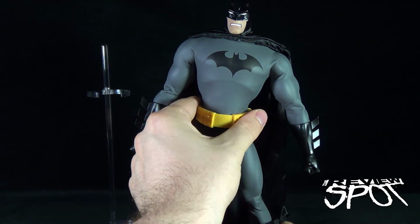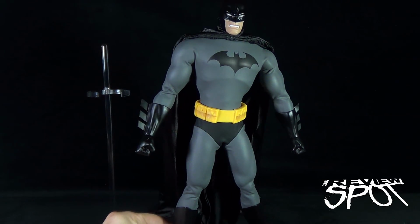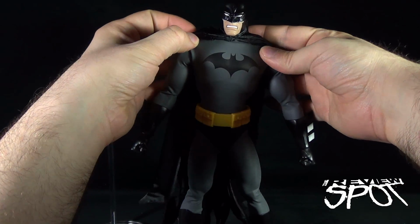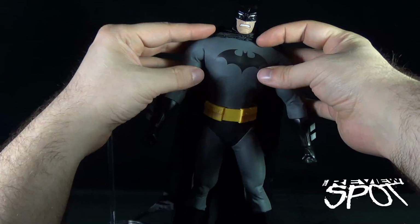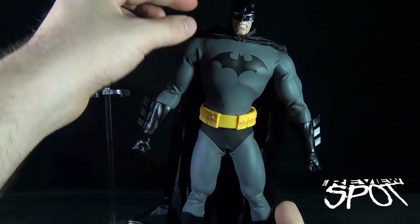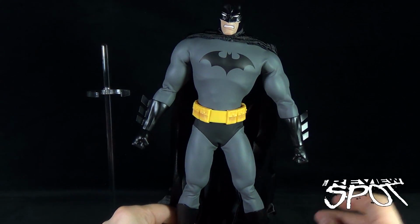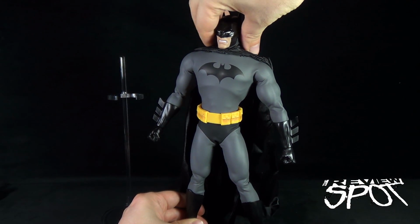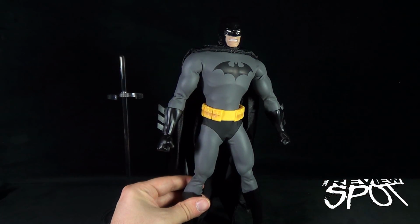Do I like the figure? I do and I don't. Proportionately, I can live with the fact that he's big up here, and I think this is the area that needed to be shaved down a little more. His shoulders are really big, like mammoth-sized big. And I don't know if I'm crazy about that. I don't know if I like that the shoulders are as high as they are on Batman here.